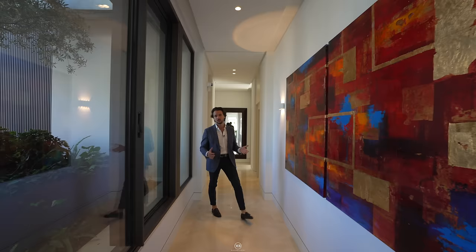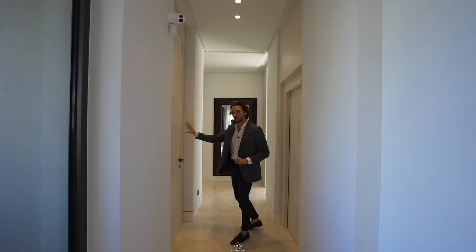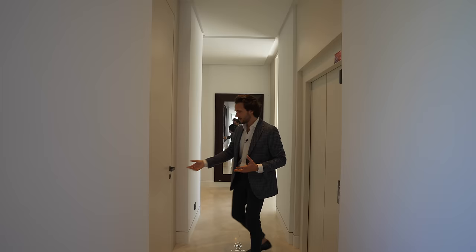Entirely natural floor stone here, and of course the elevator that connects the first floor, this floor, and the lowest level. And now, before we head on to show you the two bedrooms we have on this level, let's give the guest toilet a little bit of an appreciation.